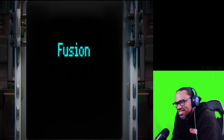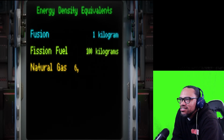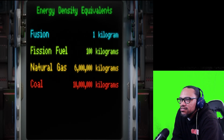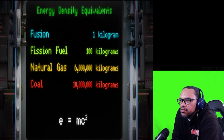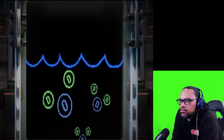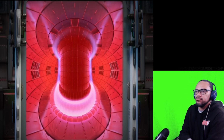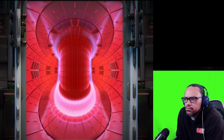Fusion is the holy grail of power production. The main reason is simple. Outside of antimatter annihilation, fusion is the most energy-dense process there is, thanks to direct mass-to-energy conversion. For example, a single kilogram of fusion fuel would release the same energy as 10 million kilograms of coal. And fusion fuel, heavy water or hydrogen with extra neutrons, is found naturally in seawater, meaning that there's more or less an unlimited supply of it. Fusion is also clean. It doesn't produce any greenhouse gases or significant nuclear waste.